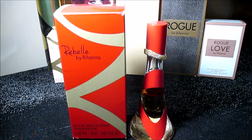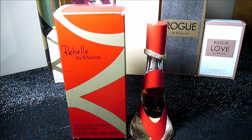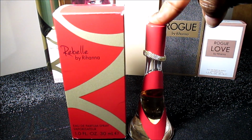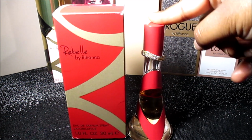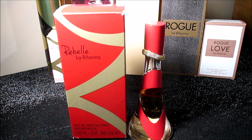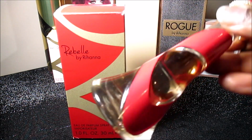So the moment I fell in love with this perfume is the day that I finally got Reb'l Fleur. I sprayed Reb'l Fleur on a note card, and then I sprayed Rebelle on a note card. The note card that had Rebelle on it happened to end up laying closer to my bed after I got finished playing with the perfumes. I woke up in the morning and I was like, what is that smell? Something smells so good. And I realized it was this.